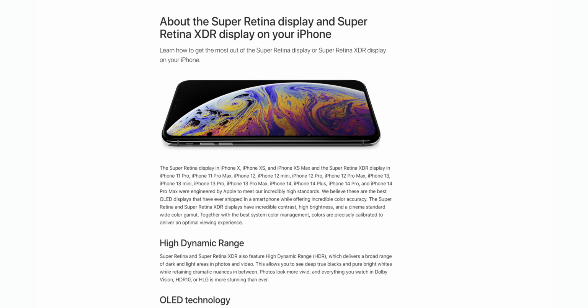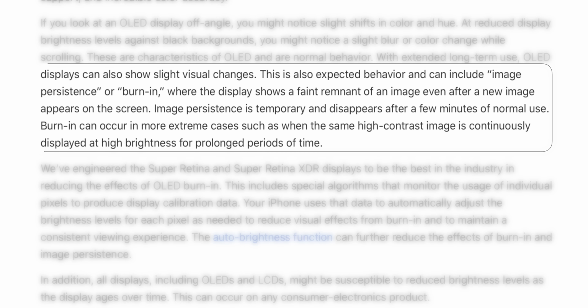But the thing I found most interesting here is the fact that Apple mentioned this in a support document back in 2022 and that it is expected behavior with their OLED displays. If you take a look here, they say to expect slight visual changes, and it says it can include image persistence or burn-in, where the display shows a faint remnant of an image even after a new image appears on the screen.